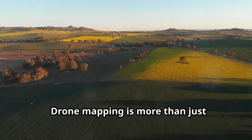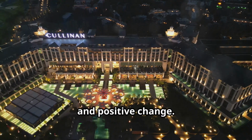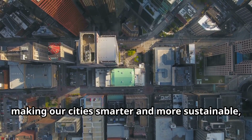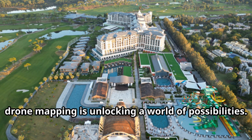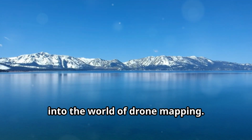Drone mapping is more than just technology. It's a powerful tool for discovery, innovation, and positive change. Whether it's exploring new frontiers or making our cities smarter and more sustainable, drone mapping is unlocking a world of possibilities.